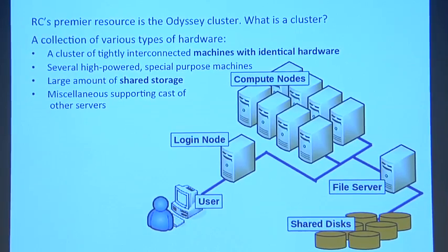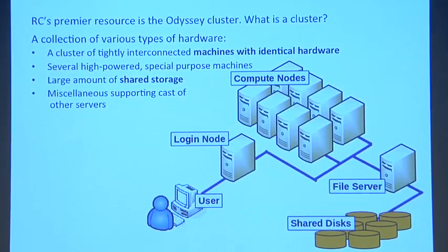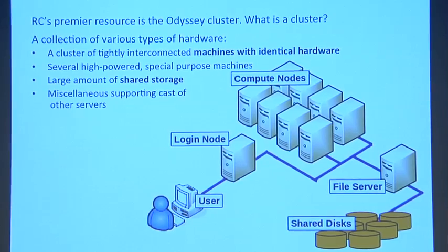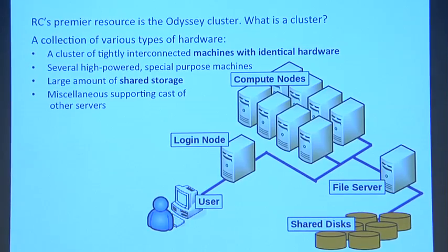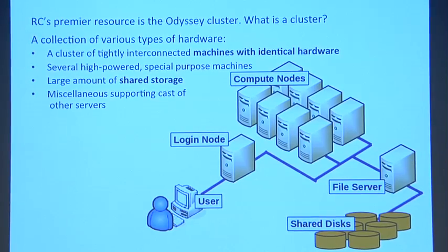And the hardware actually is very similar to what you have on your desktop or laptop, but oftentimes more components than usual. There are several special high-powered machines that have a special purpose, which I'll talk about, as well as large amounts of shared storage, which I'll also go over.